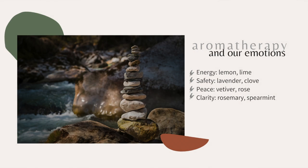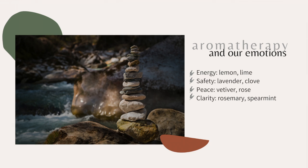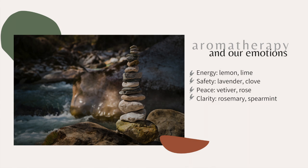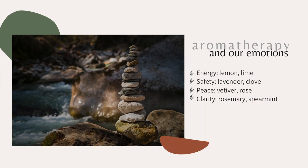Emotions that essential oils can generate include energy. I talked about the citrus oils, lemon and lime. They can have a very invigorating, uplifting scent. It can generate safety, like lavender and clove. It feels really homey and warm. Peace: vetiver is a really grounded scent that is used in a lot of woodsy, earthy blends.